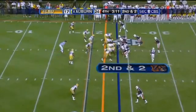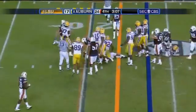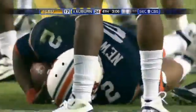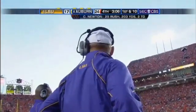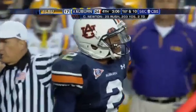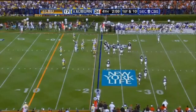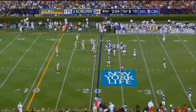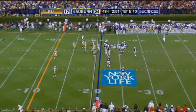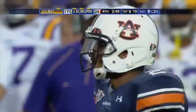Second down and 2. First down. There's the smile. Well, the pace of the game was the way LSU wanted it. The rush yards are nothing they ever dreamed could happen to them. I'm looking up at the stats on the board. It's staggering. 428 rushing yards.